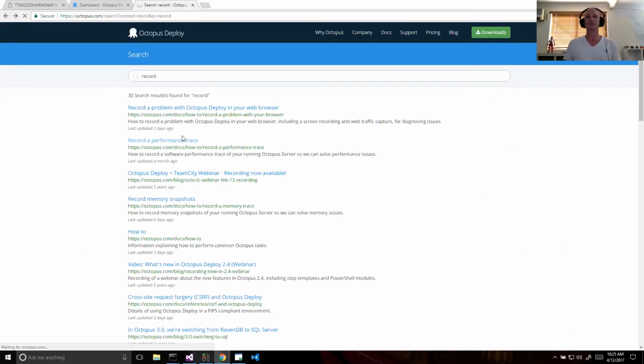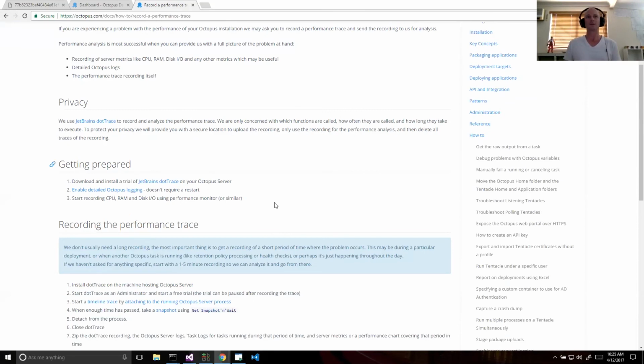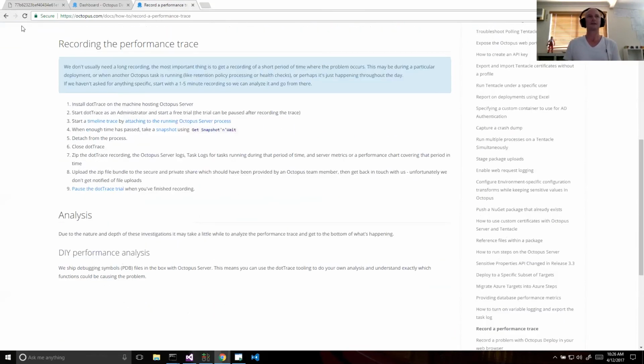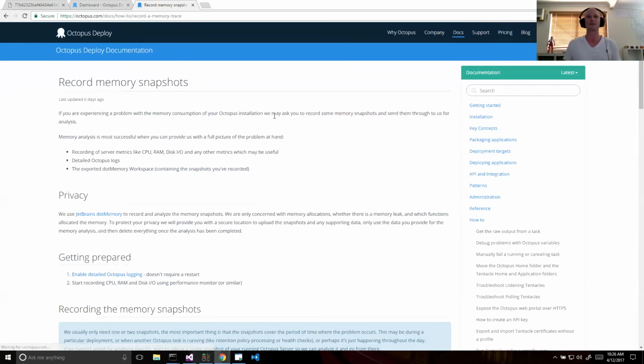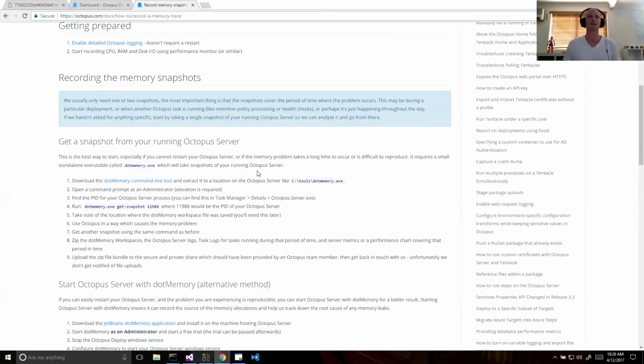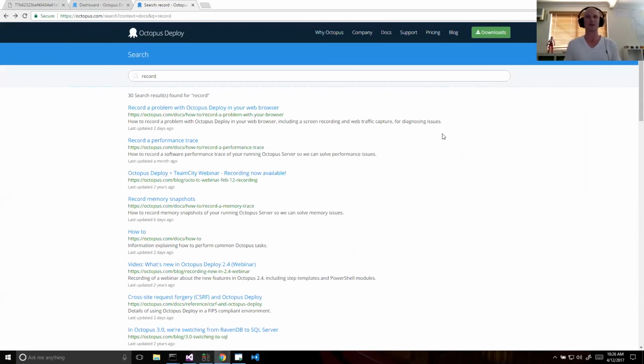There's also some information on getting our customers to record performance traces. I prefer the idea that we would catch these early, and we're doing work across the board to make that easier. But in certain cases, things happen that we're not able to reproduce locally, and getting a performance trace from our customers has proven really helpful. And finally, about recording memory snapshots: the customer that's having the reported memory leak is doing this at the moment, and we'll be collecting this information from them. It has all the information about doing pretty much the same thing that I just showed you in Visual Studio, but as an end customer. So that's it from me.